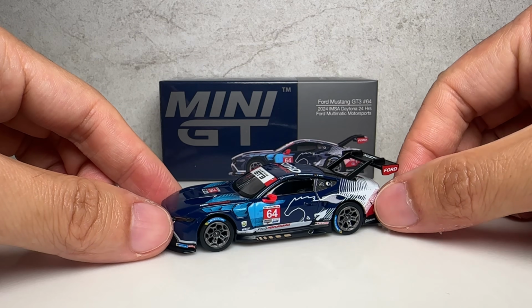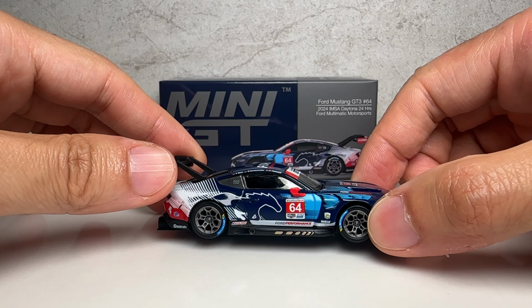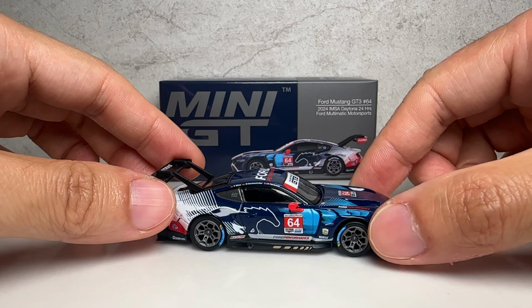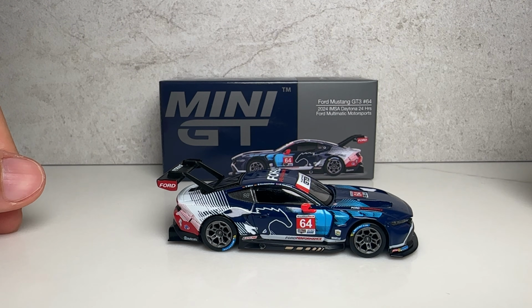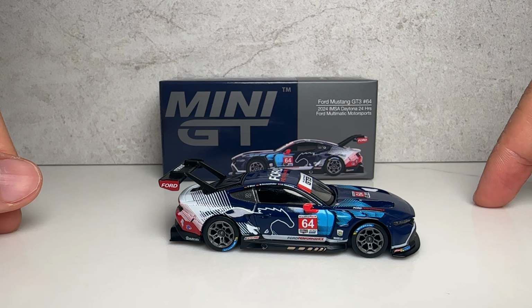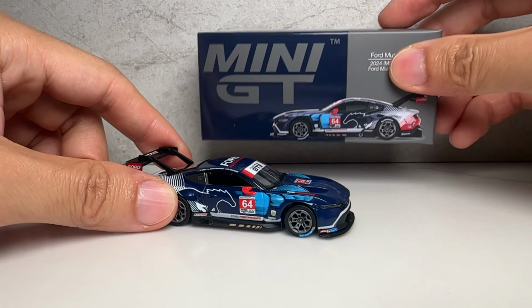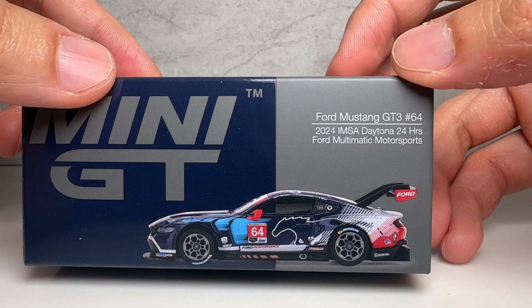Ford Mustang GT3, predecessor of the Ford GT, which retired in 2019. So there's a gap between 2020 and 2023. Ford does not have any cars racing in endurance racing in those years. So 2024 is the debut of this Ford Mustang GT3.